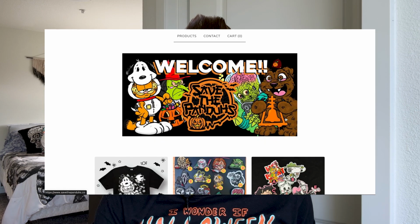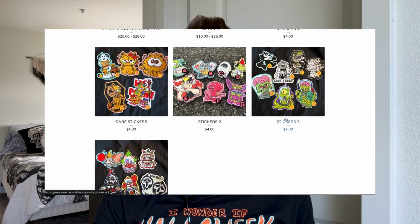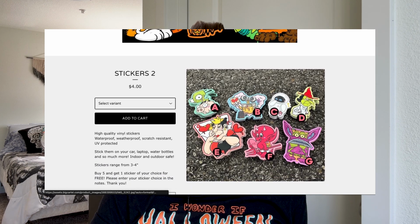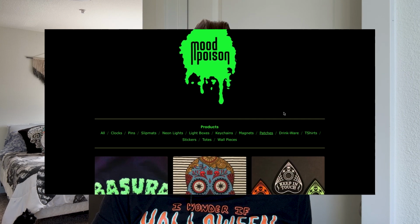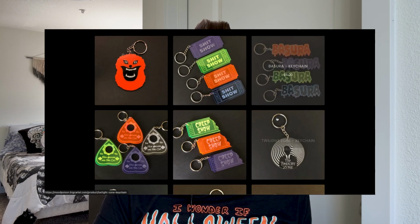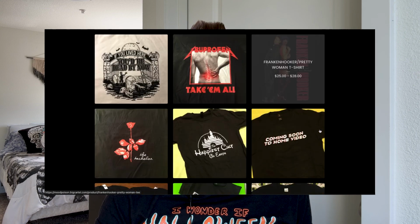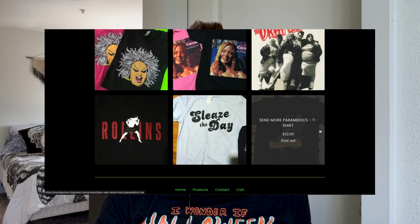I love Rick's street art style, which showcases what I like to call his spray painter's touch, appearing both fluid and intentional. He has shirts, patches, and stickers currently in his online shop. I found this orange planchette patch from Mood Poison. Mood Poison describes themselves as having a flair for your despair, which I would say is pretty accurate and clever. They have nearly any merch category you may be looking for, including but not limited to shirts, keychains, stickers, and clocks, mostly with your fave horror icons.